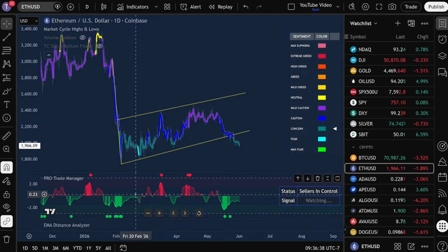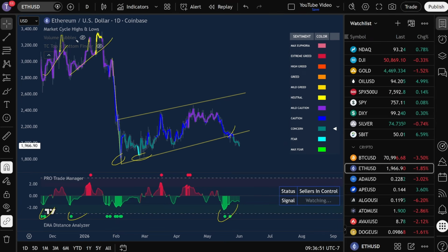Now, the Pro Trade Manager is actually a mixture of 9 different indicators. So when you see a green dot, it is highly likely to be at least a local bottom. You are typically going to see at least a small move up when a green dot appears. So the Pro Trade Manager calls local bottoms. Fear and max fear calls massive market cycle bottoms.